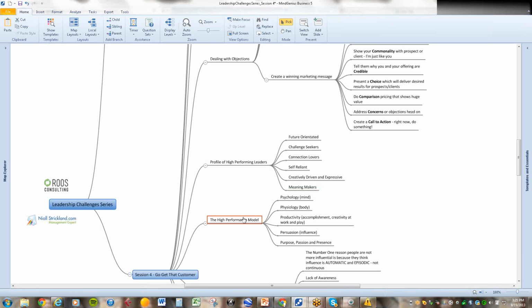They're effectively the 7 Ps. The first one in this particular set, in terms of being a high performer, is psychology. It's having the right mindset, your particular view of the world is right. The second thing is that it's reflected in your physiology, that your body comes into play as well, your body language. It's about keeping healthy, exercising, and diet, and you're not going to be a high performer if you're not taking care of yourself from a health perspective.